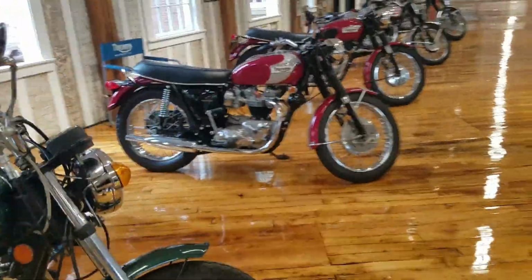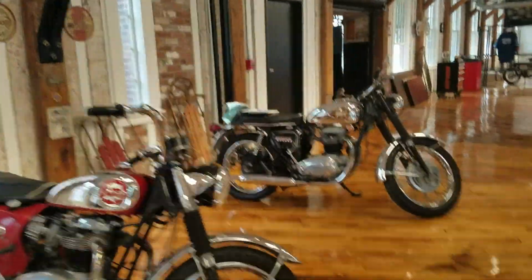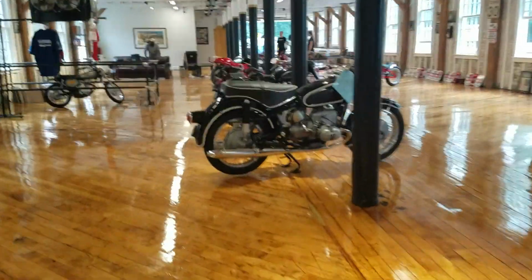Some beautiful Triumphs over here, and BSAs and vintage Hondas, like the 750. Just a beautiful collection of antique motorcycles. So let me grab my keys and then we'll go upstairs. I'll show you the upstairs.